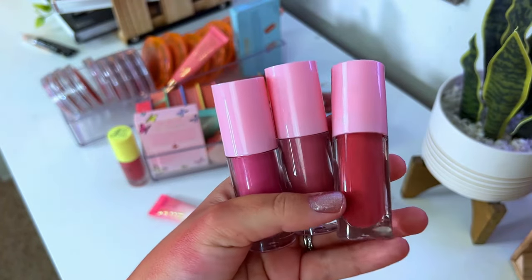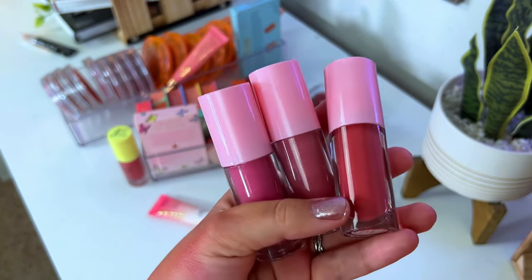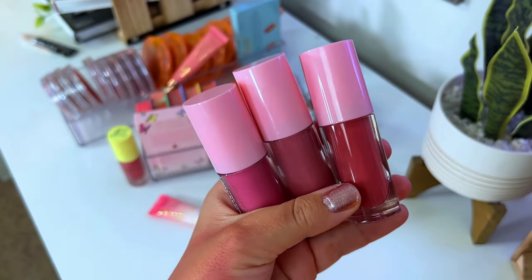I do have three Jouer Cosmetics liquid blushes. I just got these in PR. I've been using them, and I've been really enjoying them. So we're going to hold on to these three.